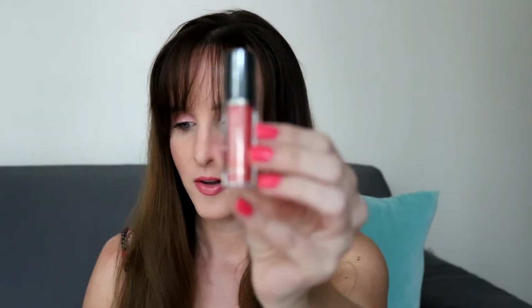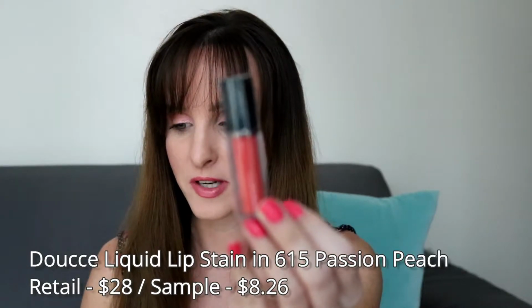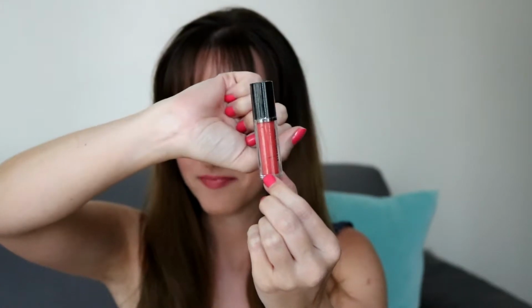So the first thing, now that I'm looking at the color, this is from the brand, I feel like it's called Douce, D-O-U-C-C-E. It's a liquid lip stain. The color, when I first looked at it in the box, looked fairly similar to what I'm actually wearing. So it's looking a little oranger than I would expect. Let's just unwrap this and see.